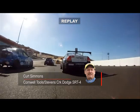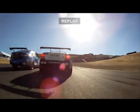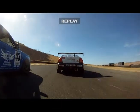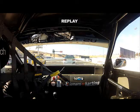Looks like a moving pylon there as they go by him as they head up to the hill. Look at Kurt just weaving in and out of traffic. He's just not afraid. Yeah, that Dodge SRT4, great in a straight line, not so great in corners, but definitely got the power there. He's definitely moving up pretty good through the field here, but really good job by Kurt.